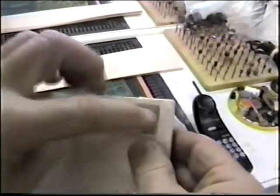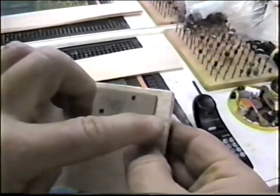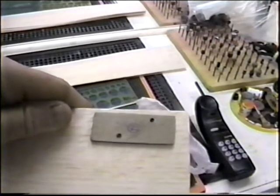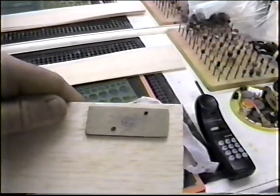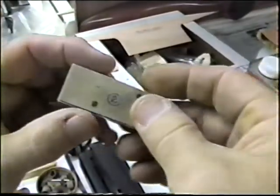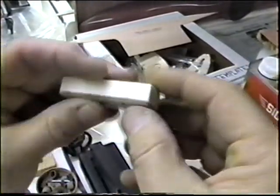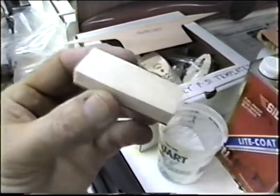CA that piece right down, jigsaw this out next, leave it a little oversized because I'd like to get a little bit of a draft angle on there. And the next thing I want to do, I want to drill the holes down through here. Obviously then I need to open them up for the heads of the screws from the top.